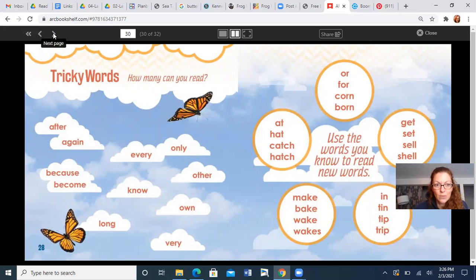All right, so let's see what other text features. Whoa, look at these tricky words. After, again, every, only, other, because, become. It's got the word be in it. Do you know what KN says? It's a quiet K. Nobody hears it. Other, long, own, very.